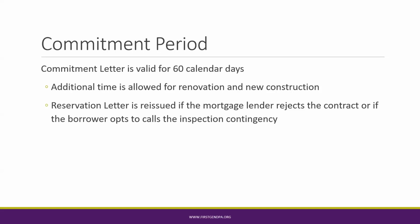and the borrower will be issued a new reservation letter. They do not have to start over. They do not have to get back in queue to apply for these funds. They would be issued a new 90-day reservation letter, and if needed, granted the extension as well.